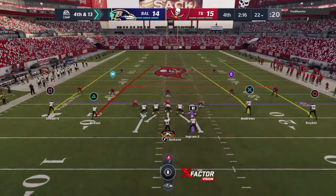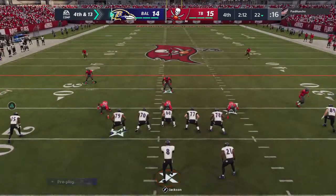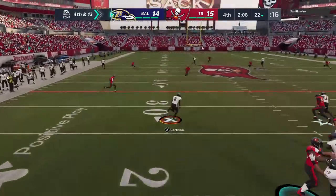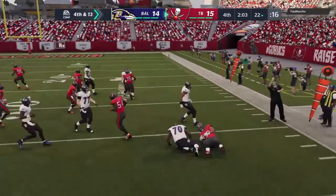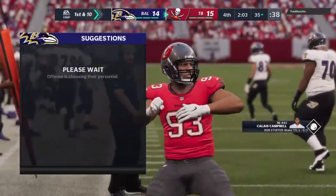The offense going to stay out there. They've converted once, failed once. What can they do here on 4th down? Buying time to his left. Jackson hit, and he lost the football. And it's picked up by the Buccaneers. And his crew will take over with a football at the 35-yard line.